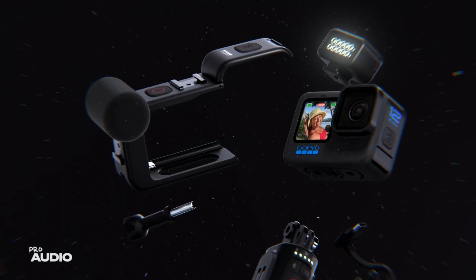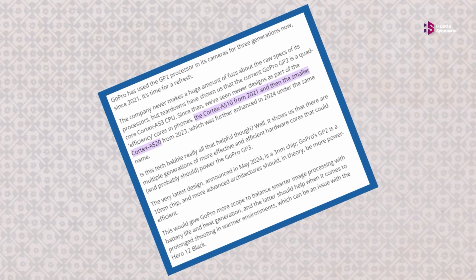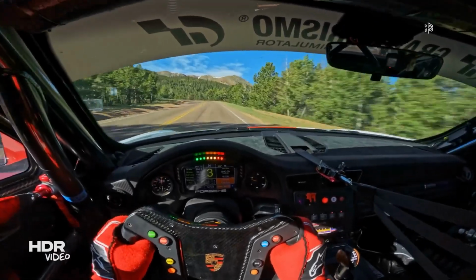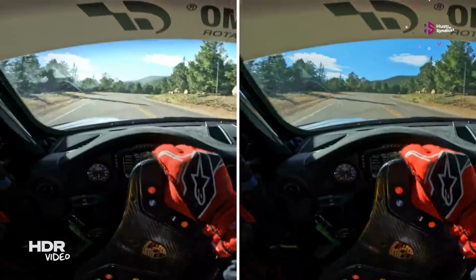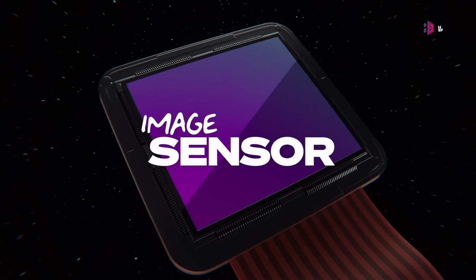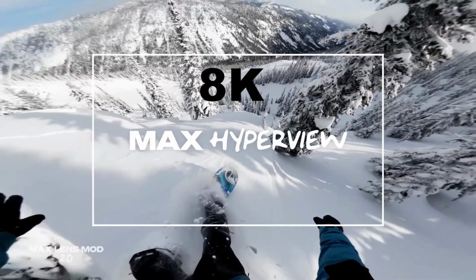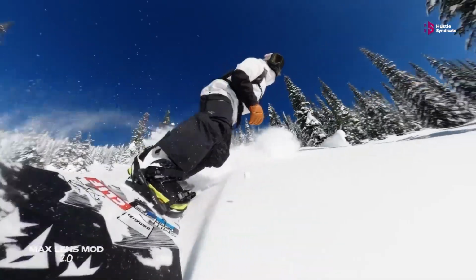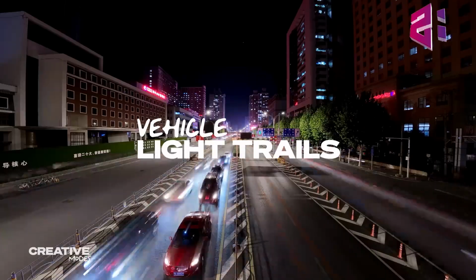The GoPro Hero 13 is expected to feature a new GP3 processor, potentially utilizing more efficient Cortex A510 or A520 cores. This upgrade from the current 10nm GP2 chip to a possible 3nm architecture could enhance power efficiency and heat management. We can also expect a larger sensor, moving beyond the 1/1.9-inch Sony IMX677L used since the GoPro Hero 11. While an 8K capable sensor is very much unlikely yet, a larger 1/1.3-inch sensor could match competitors like DJI and Insta360, improving low light performance and dynamic range.